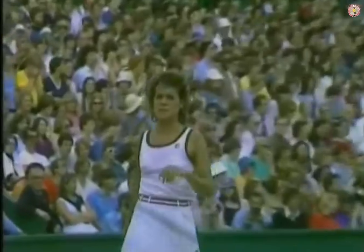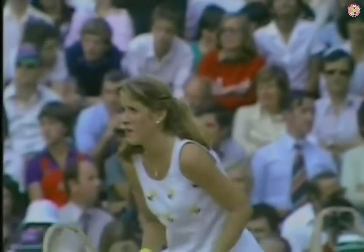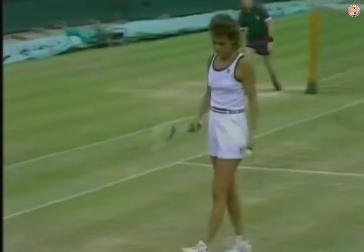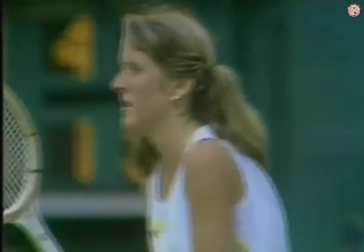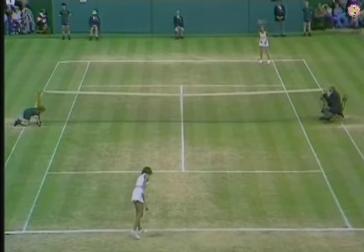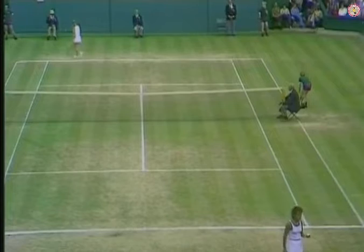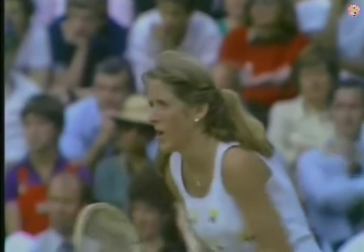15-all. A very good deep lob from a very difficult position. Fifteen, 30. You couldn't get a more accurate winner than that, right on the line. Two break points.